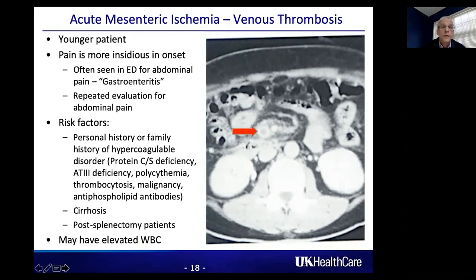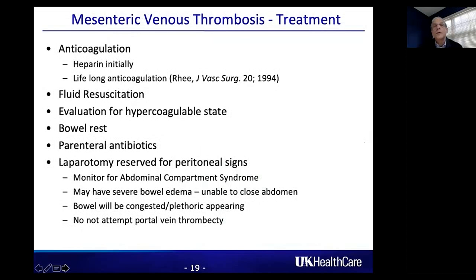As opposed to the other two that we talked about, the treatment here is not surgical. It's anticoagulation with IV heparin initially. And it's felt like once you have a patient with this, that anticoagulation probably ought to be carried out lifelong because they most likely have an underlying hypercoagulable problem.